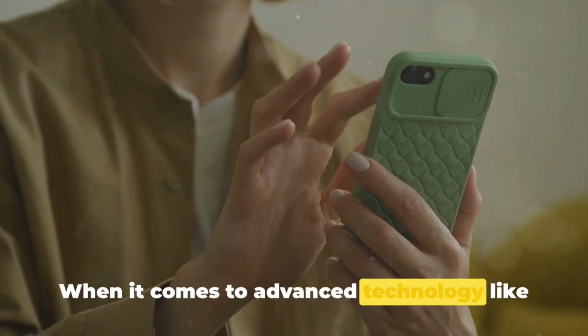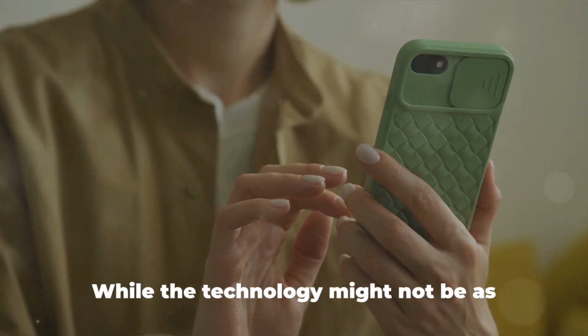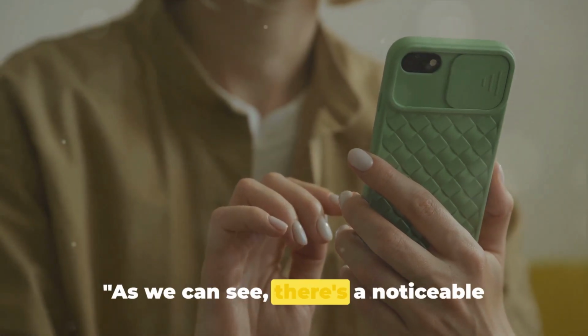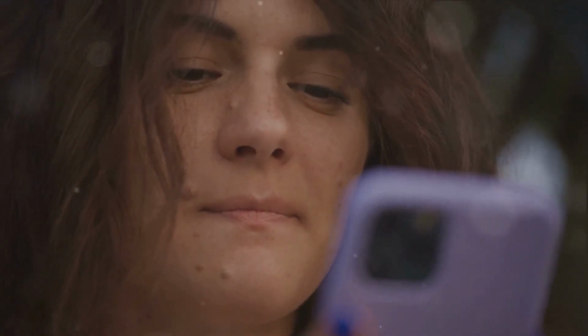When it comes to advanced technology like face recognition, cheap phones are starting to catch up too. While the technology might not be as refined or as fast, it's still a great addition to have. As we can see, there's a noticeable difference in the features offered, but the gap is closing fast.